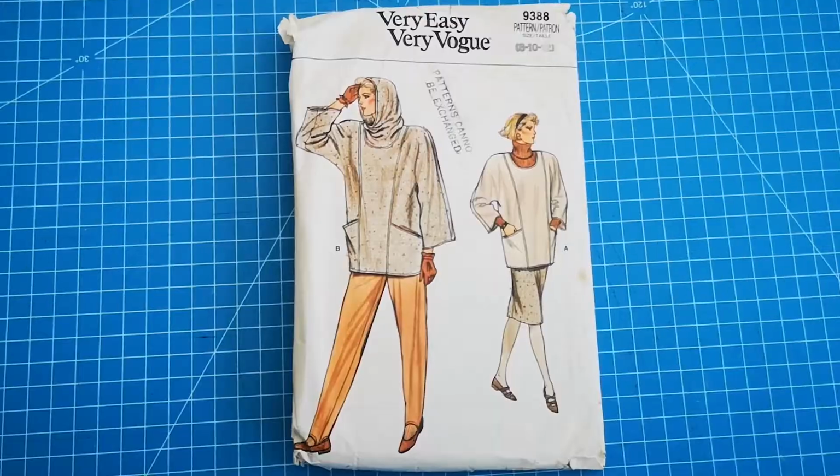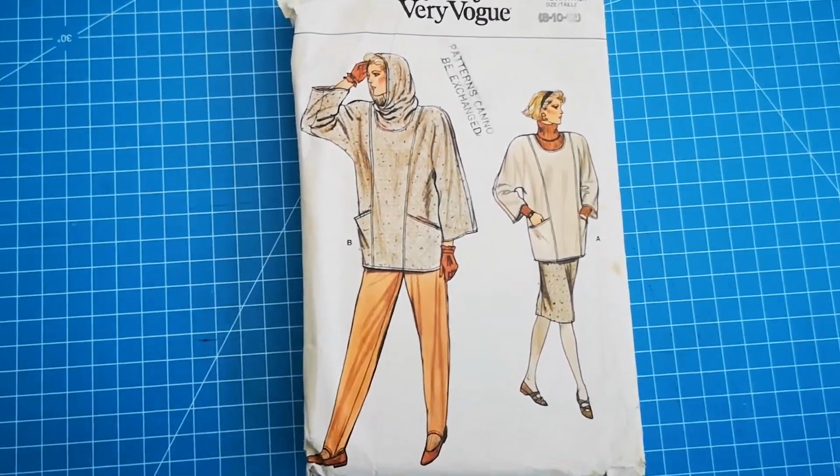Next one, okay, this is another 80s pattern. I don't know, I must have got the 80s ones from one place, but I just love this one. And actually I'd wear this. I'd actually wear this now. I don't care. I think it's amazing. It looks very futuristic. I haven't actually made it.